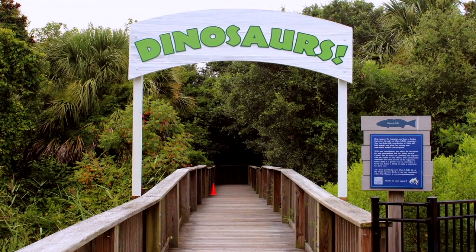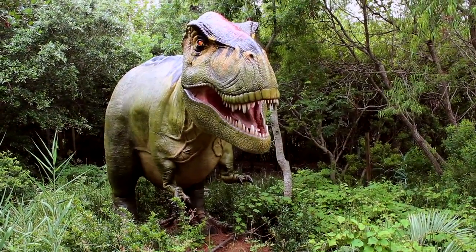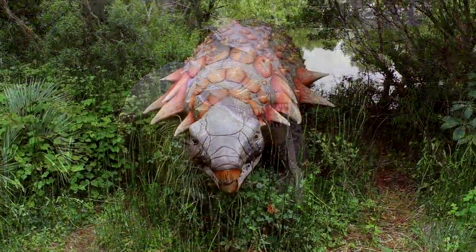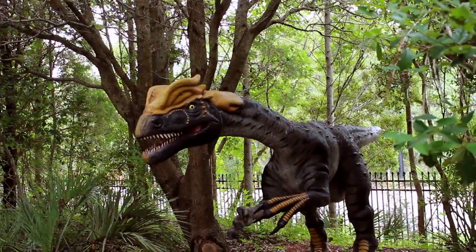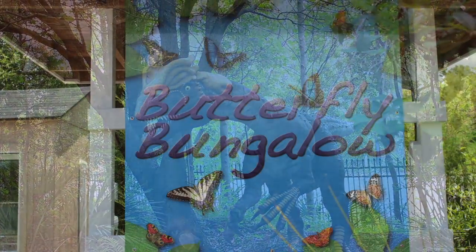So you walk through the garden, and you just don't know what you'll see. There's a dinosaur around every bend, and these are large, life-size dinosaurs that are animatronic. And so they do move, and they do roar, and it is spectacular. Folks from all over are coming this summer, seeing these dinosaurs, and they just can't believe it.